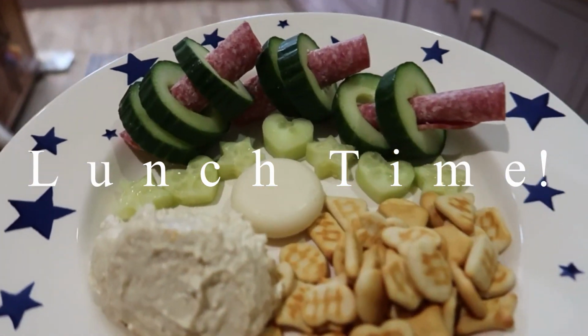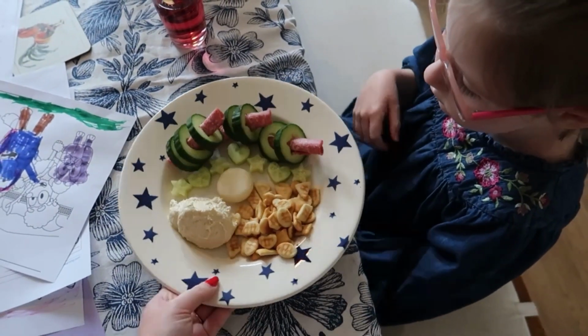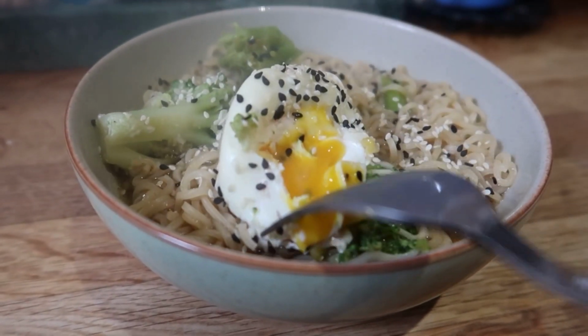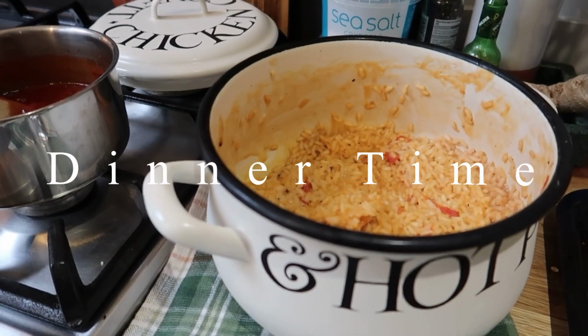So now it's lunchtime. I just wanted to do a light lunch because we are off to swimming in a little bit. So I just did Sophia a little snack plate, which are her favourite. And then I did myself my favourite broccoli ramen. And I'm pleased to say that my egg was still runny.